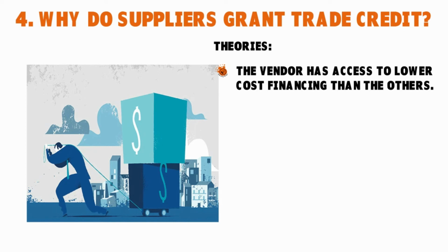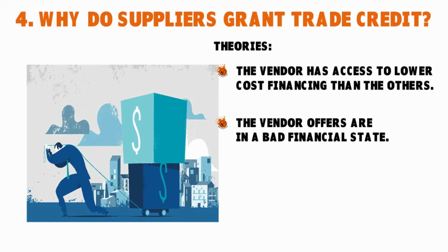Another theory, which is antagonistic to that first theory, is that the vendor offering such terms is in bad financial condition. They are in financial straits. So from financially safe to financially unsafe. And that makes sense. Think about it. If a company is in bad condition, financially speaking, they will supply more credit because they need the money ASAP. So they're really willing to just sell everything at a discount and get the cash because they are cash strapped, right?